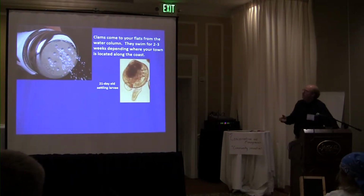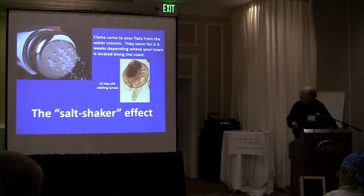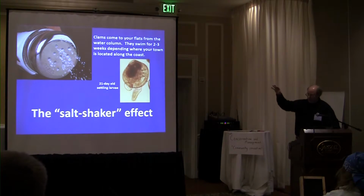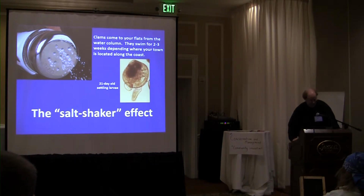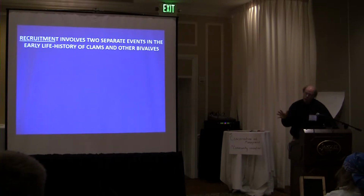Now, again, we've talked about this before in these sessions, and basically for most of the towns out there, your clams are in the water column. They're swimming for 2 or 3 weeks, and really it depends on where your clams are located along the coast. But essentially the clams are coming from the east if you're looking out from your town. I call this the salt shaker effect, where the clams are settling from the water column and reaching the bottom of the benthos.